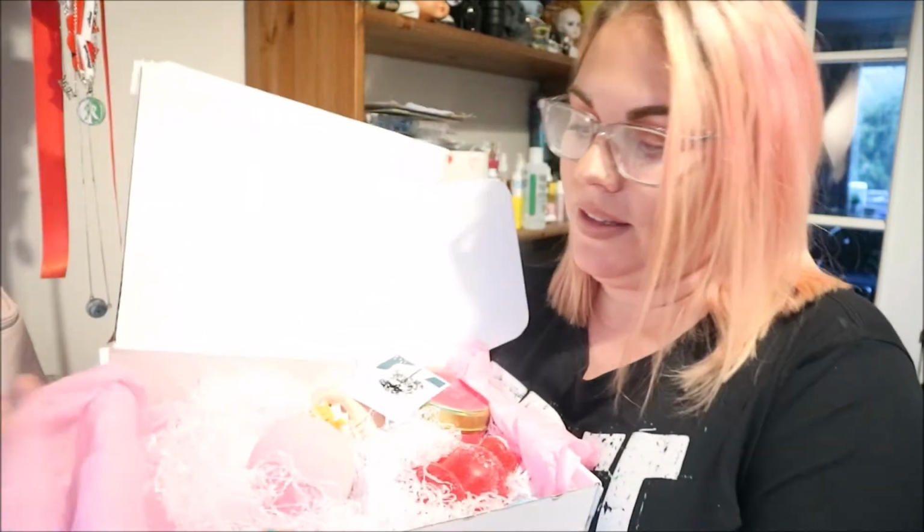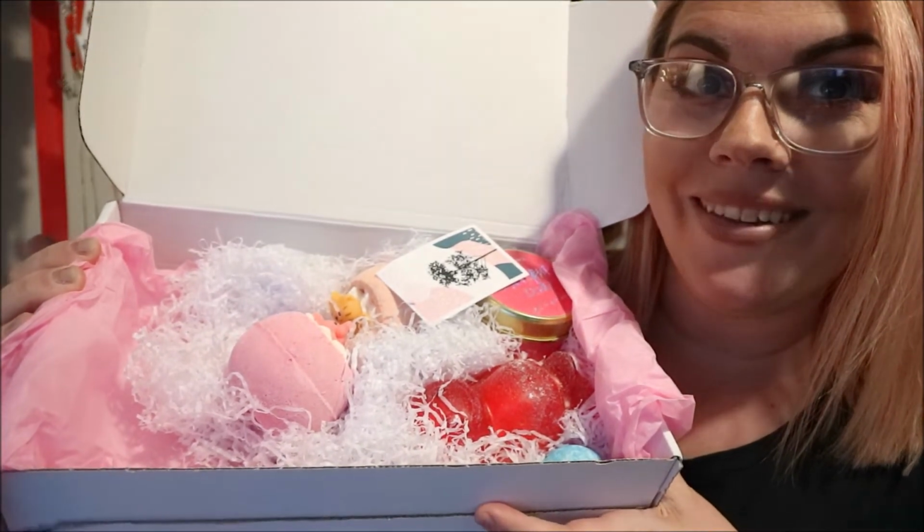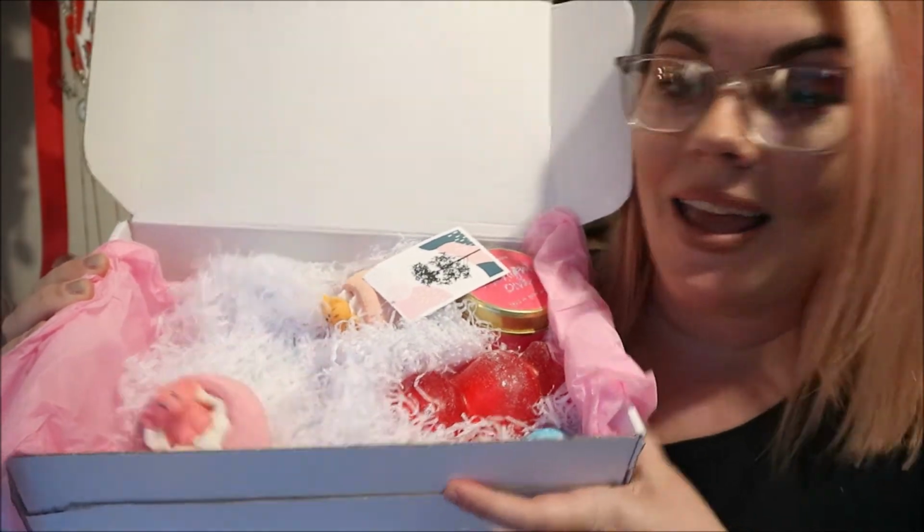And then it says inside your box. So I'm going to open it and see, and then we'll read off what's in it. Oh my goodness, it looks like a jelly baby. I know it is. It's very exciting. Oh my god, these are so cute. Give my camera a second to focus on that. Look at all those bits in there. Oh, it's got an elephant.